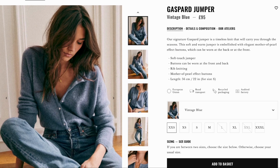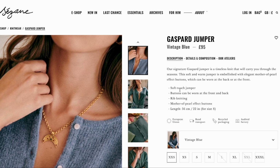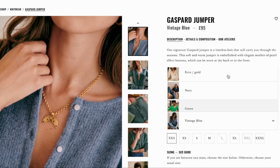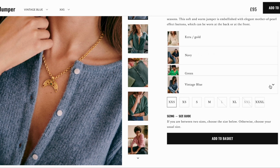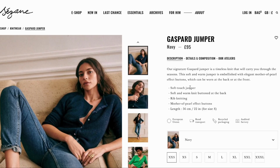And here I'm just showing you a few different colours. I quite like this vintage blue as well, which they do have some sizes in stock. I also have this jumper in a nude colour, a baby pink colour. Seems like they have discontinued that, which is quite surprising. But I do quite like the navy colour as well.